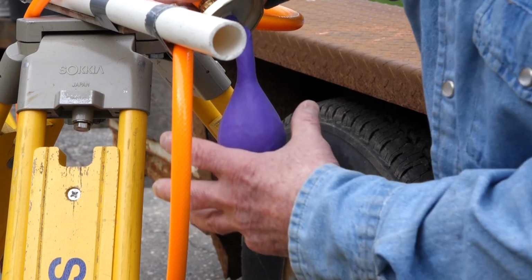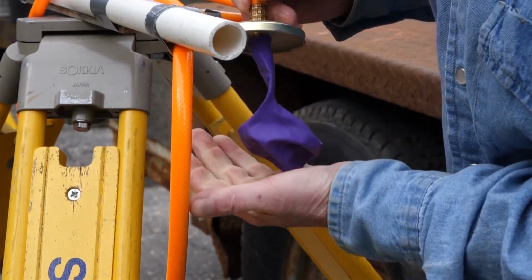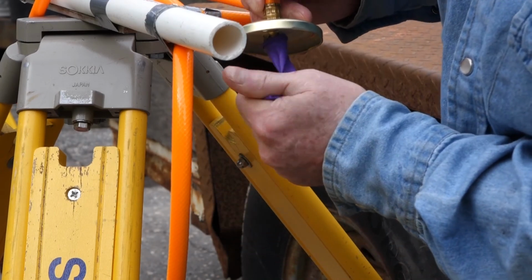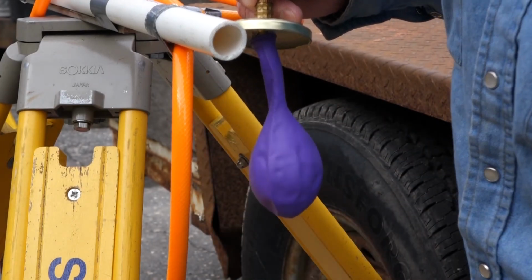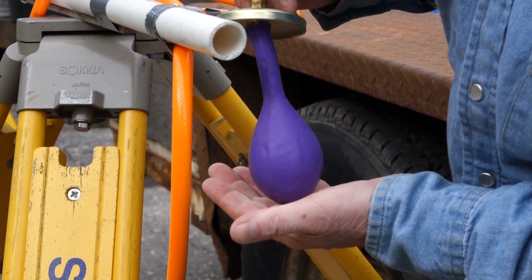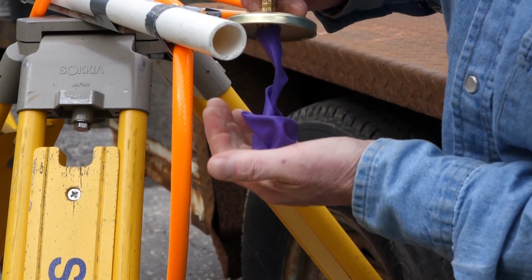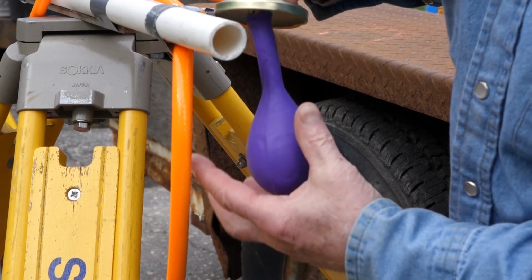Well, we can see that there was a very slight positive pressure being generated here. If I collapse the balloon, it blows right up, but it's not a very strong pressure. It definitely isn't a negative pressure. Negative pressure would be sucking the balloon dry and collapsing it, but instead we're getting a little bit of air being pushed into the balloon.